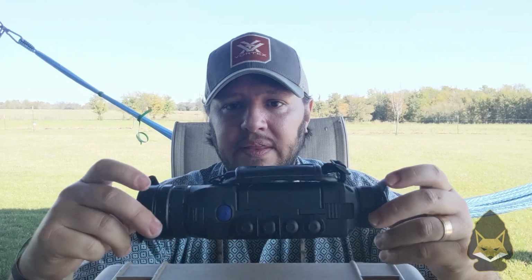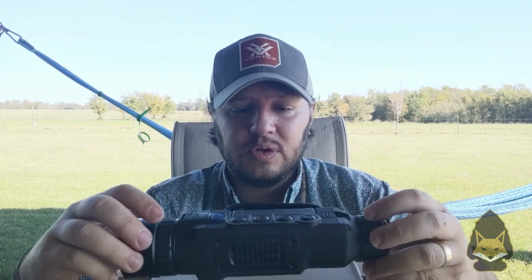It also goes up to 20x zoom. And 20x zoom does get grainy, but if you really want to zoom in on something and look at the silhouette and say, okay, is that an armadillo? Is that a hog? Is that a deer? Is it a cow? You don't want to shoot the cows. It's really great. I highly recommend this Pulsar Helion 2 XP50.